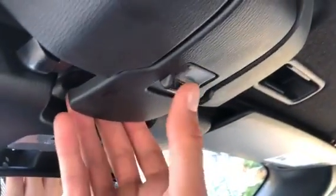The top is very easy to drop. All you do is just press this and everything just clicks back right just like that.